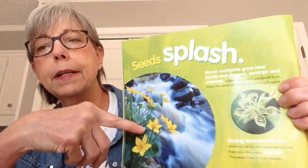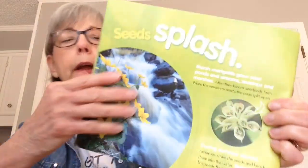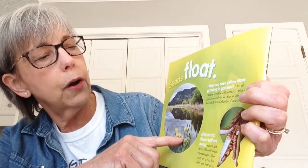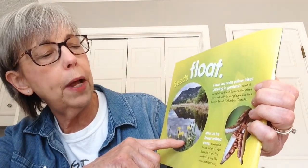Seeds can also splash. Some seeds are planted near rivers or streams, and they can fall into the stream and get carried down that way, get carried to a new place to bloom. Seeds can float. Look at these little flowers. These are yellow irises growing in gardens. A lot of people love these flowers, but irises grow naturally in wet places.